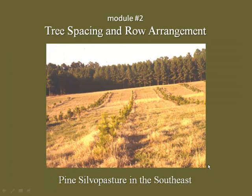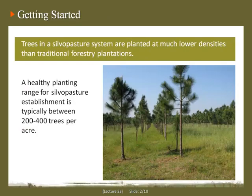Welcome to Module 2, Lecture 2A, Tree Spacing and Row Arrangement from the web-based course, Pine Silvopasture in the Southeast. While a traditional forestry plantation may involve planting up to 1,000 trees per acre, trees established in a silvopasture starting from an existing pasture are planted at much lower densities. A healthy planting range for silvopasture establishment is typically between 200 to 400 trees per acre.